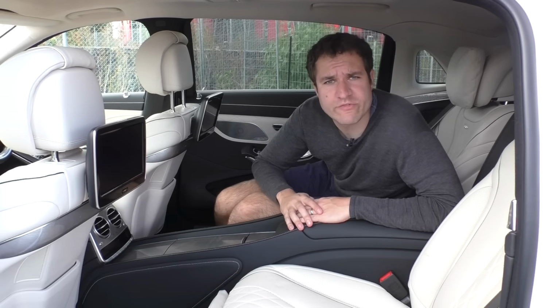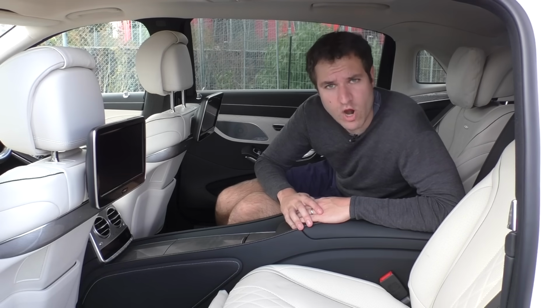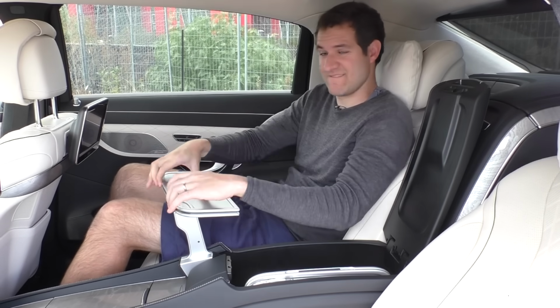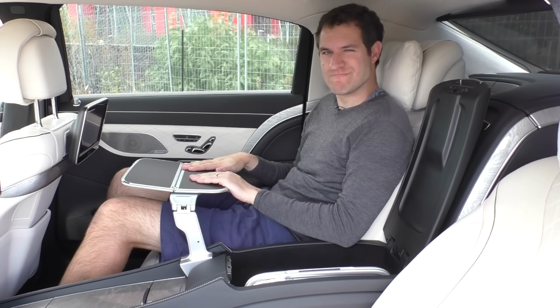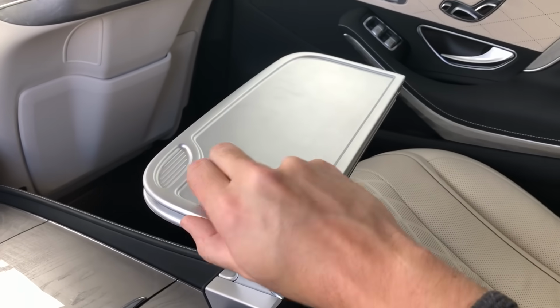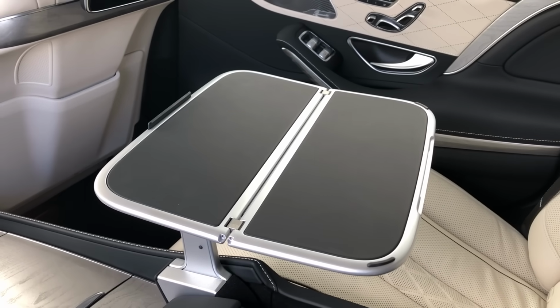Next up, what would the rear seat in a Maybach be if there weren't picnic tables? And so this car has picnic tables. You open up the little center compartment with the Maybach logo on it, and then you can pull out individual picnic tables, 1 for this seat and 1 for the other seat. There are even 2 picnic table modes. You can have it in small picnic table in case you're just having a light snack, or you can open it completely in case you're having a full picnic.